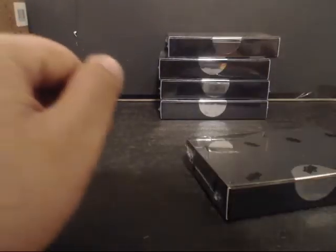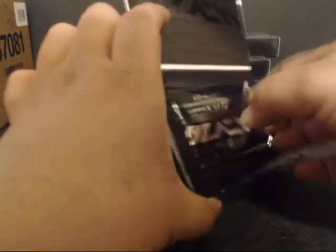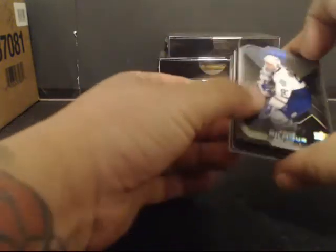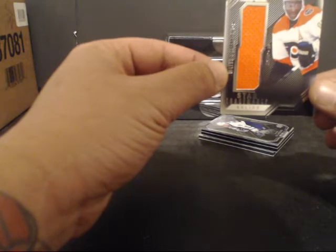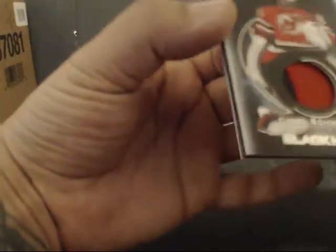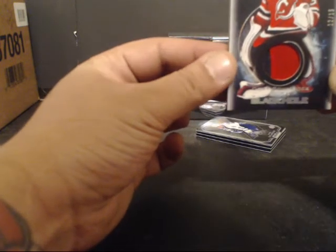All right guys, box number 1, good luck. Fat pack. We have for Toronto, Doug Gilmour, number to 299. And there's 3 fat ones, so we'll go with the last one right away. It is a Wayne Simmonds for the Flyers jersey card. Our first fat card is for the New Jersey Devils, Cory Schneider, number to 15. Nice hit for the Devils.